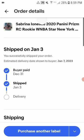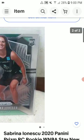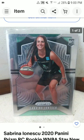And this is a Sabrina Ionescu rookie card. This took a best offer of $18 plus shipping. This is the base rookie card. This is not her silver rookie, or her green, or none of the limited versions, like the red, the blue, the purple, orange, green, parallel numbered. No, that is just the plain regular base card.